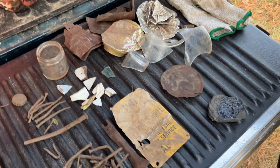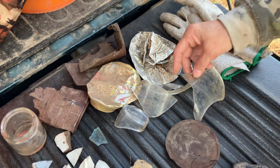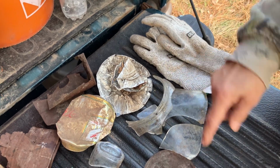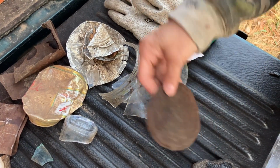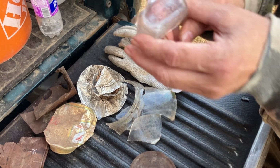Sure. Some old cans that we pulled out. Yeah, old steel cans. We think that this glass all goes to this bottle, or jar, whatever it was. A lid. This is a really old steel lid. And unfortunately, we only found a small shard.